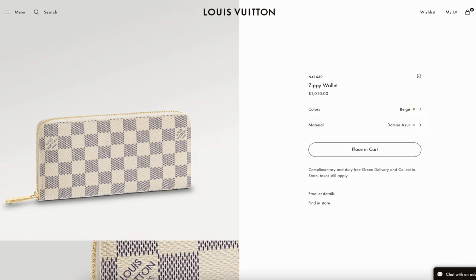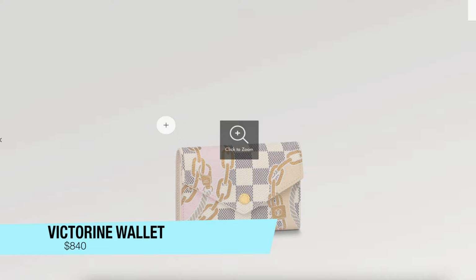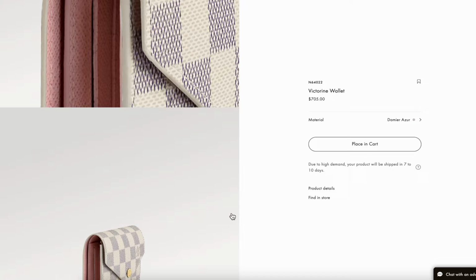And then last but not least, I want to show you this last SLG. It's the Victorine wallet. It's currently priced at $840, the most affordable item out of all the items from this collection so far. And if you look at a regular one, it's $705. Still liking the traditional Damier Azur. Maybe I'm just a little bit too old school and too traditional, but I think it looks nicer in this print for an SLG.